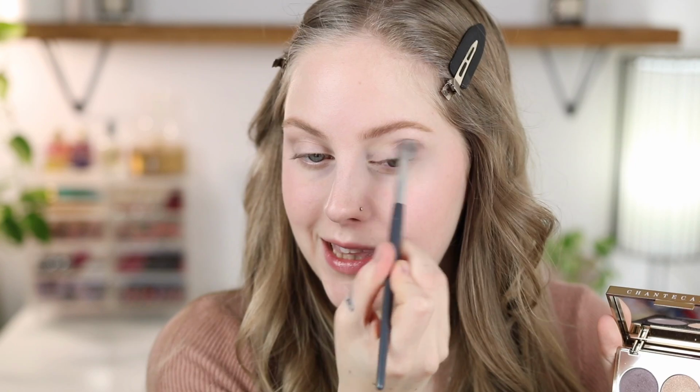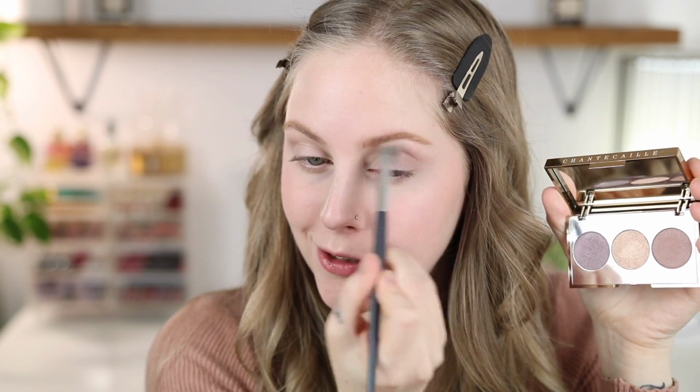I think if you're in the summer color season, this would be such a pretty eyeshadow palette, which I am. Just has such nice muted cool tones.